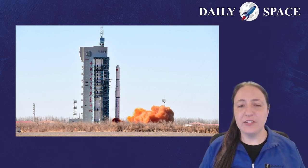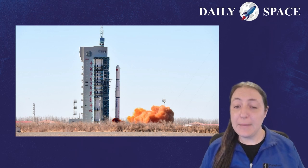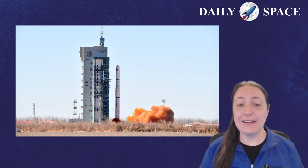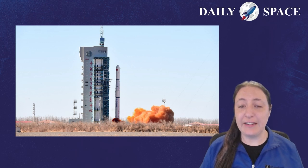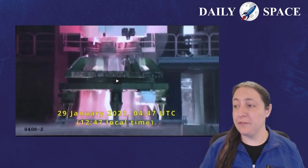Yaogan translates to remote observing, so it makes sense that the China Academy of Space Technology stated that the new satellites will be mainly used to carry out electromagnetic environment detection and related technical tests. Not much else is publicly known about the Yaogan satellites, and news coverage of the launch wasn't extremely detailed. Just a brief mention of the mission and that the launch was successful. We do have launch video, however. That's always cool.